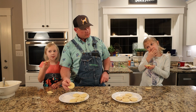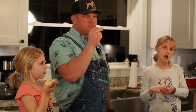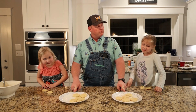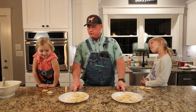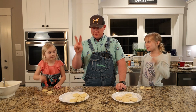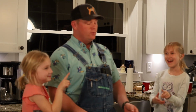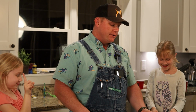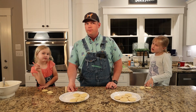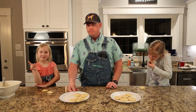Now, don't comment yet. Hold your thoughts for a second. This is batch 1. This is batch 2. On the count of 3, you hold up the number of fingers for which one you think is better. Everybody understand? 1, 2, 3. Oh, it is 2-1. Lily and Lydia say the older style, original, all-natural, homemade butter cookies are better than the margarine cookies. I personally think the ones with the margarine are a little better because they're maybe a tad bit sweeter and a little more consistent.